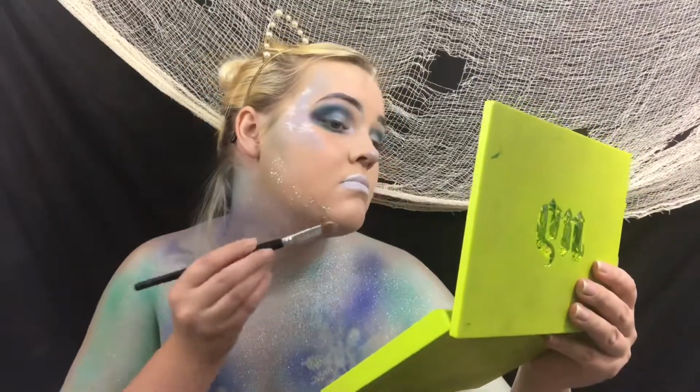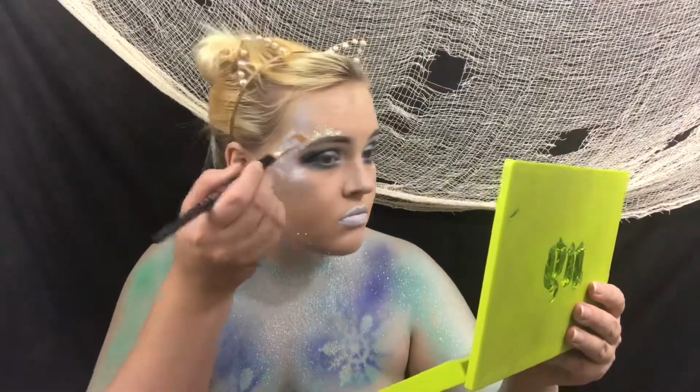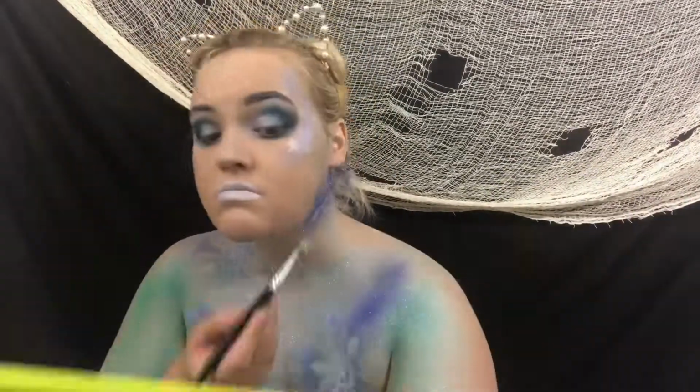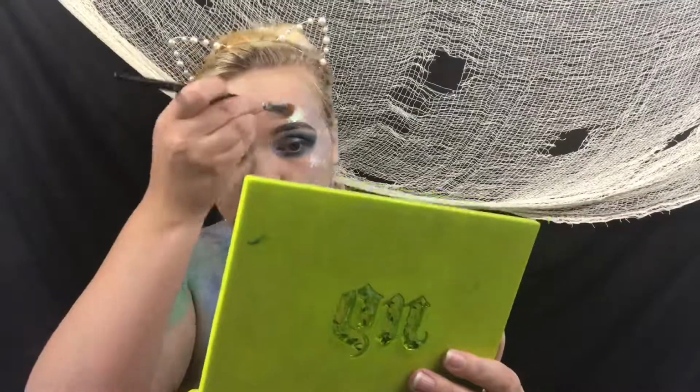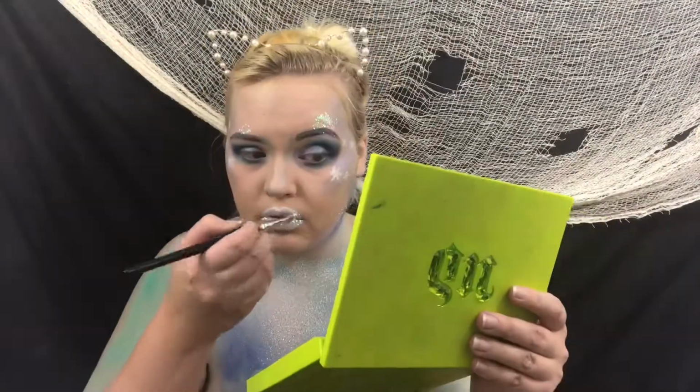Now I'm adding the best part, the glitter, the iridescent icy glitter. It really looks like snowy white icy glorious wonderfulness, and I'm just adding that around my chin and above my eyebrow. It really turned out so much better than I hoped, and I'm also applying it to my lip.